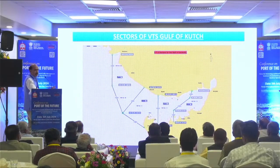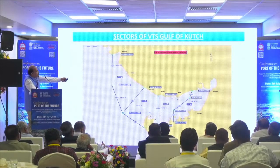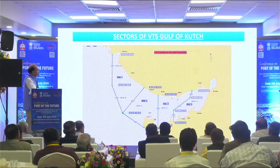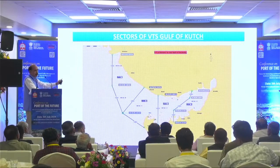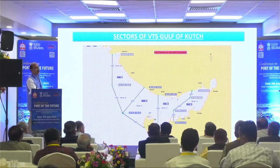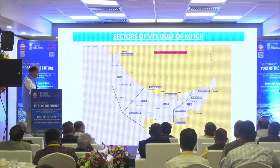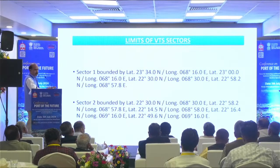The total VTS area has been divided into 4 sectors, starting from the west till the last point, that is the Deendayal Port Authority, Kandla Port. Each sector is looked after by 1 operator, and once the vessel crosses 1 sector, it is handed over to another operator, and like this. Once it reaches the port control area of the destination port, it is handed over to that concerned port, then our role is over. These are the sector boundaries, which is just for information, you can see, sir.